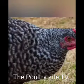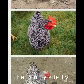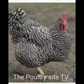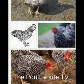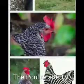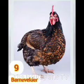Number 9, Benevelda chicken breed. This chicken breed is an interesting cross between the Asian jungle fowl and the Dutch landrace. It was originally developed in Holland and is known for its glossy feathers. The chickens lay up to 200 eggs annually, having a light speckled brown color and a small to medium size.